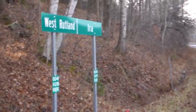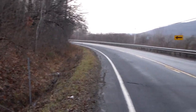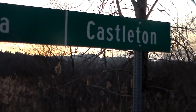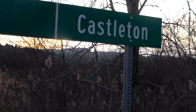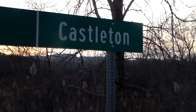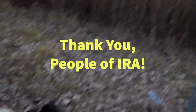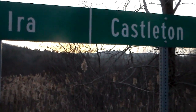It appears that now we're leaving West Rutland and we're walking into Ira, Vermont. This is what is in Ira, Vermont. Oh my gosh, I'm walking into Castleton from Rutland, Vermont, through so many different towns. Now we've gone through Rutland Town, West Rutland, Poultney, and Ira, and now we've made it into Castleton. And I gotta tell you, the people in Ira were so friendly. They came out of their homes to give me bottles of water and fruit, fresh fruit, bananas. How cool is that?